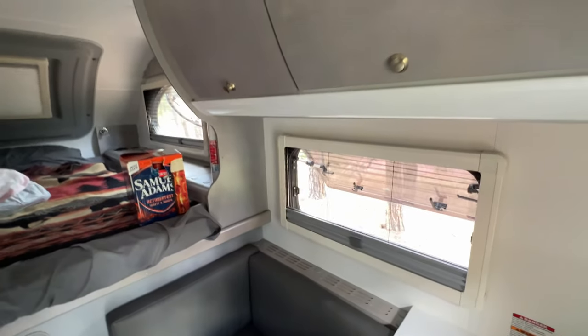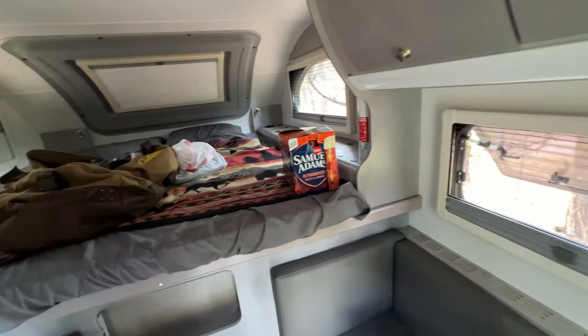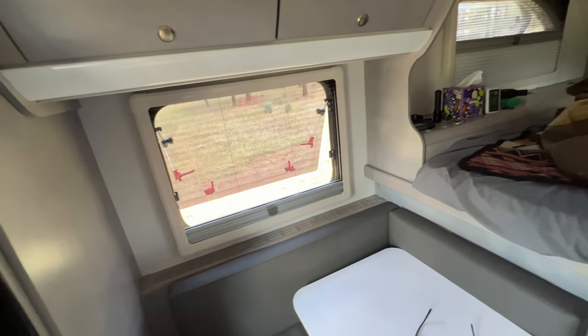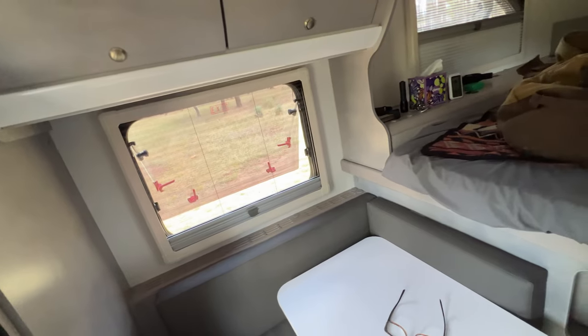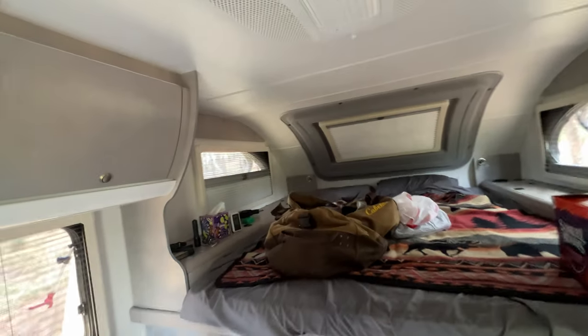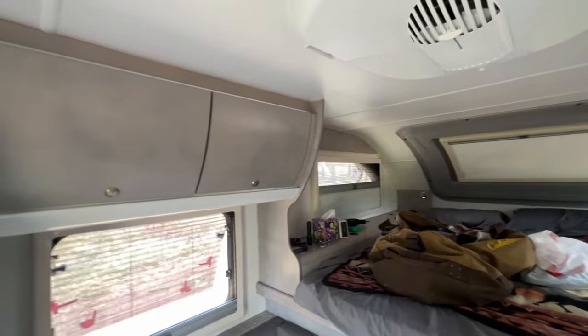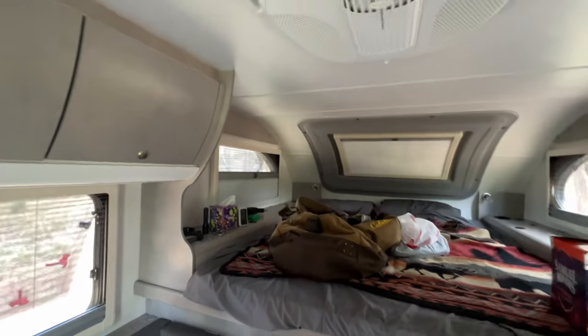If you're a taller guy and you're concerned about that, let me just put my hand there. Roughly the ceiling is probably 6'5", 6'6". You're going to hit the air conditioner, you're going to hit your head on that first. So I've got plenty of headroom in here.